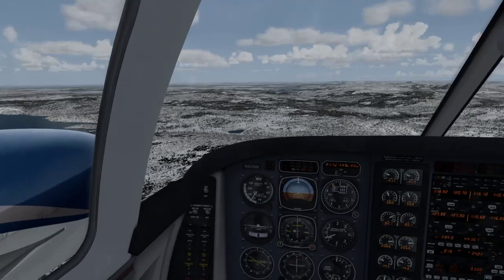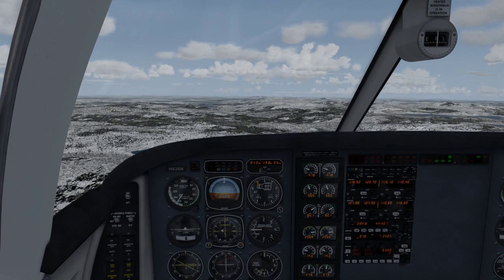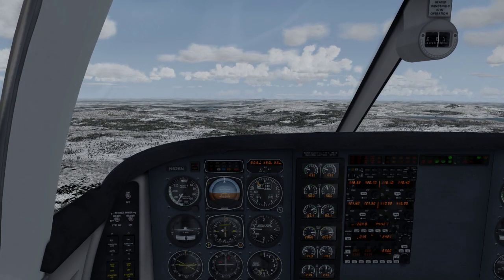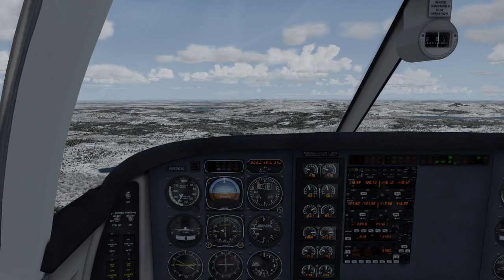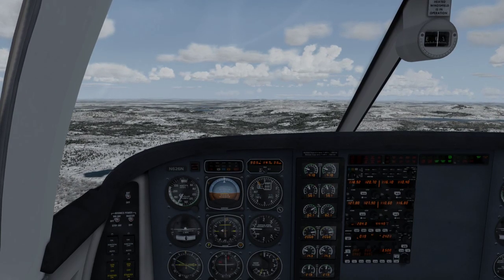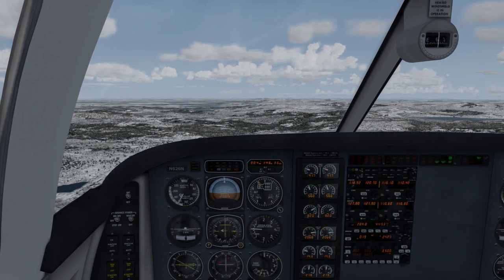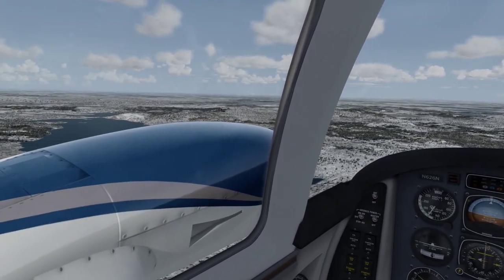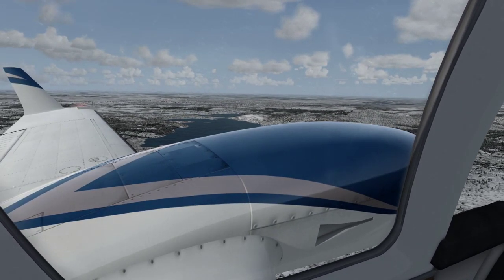Descend and maintain 3000. I will descend and maintain 3000. 615 Hotel Bravo, descend and maintain 8000. We should have a little bit of a city coming in here, and the airfield's kind of on the southwest corner of the city, so I don't see even any towns or anything just yet. So I think we got, oh, there we go. 626 November, we have the airfield.